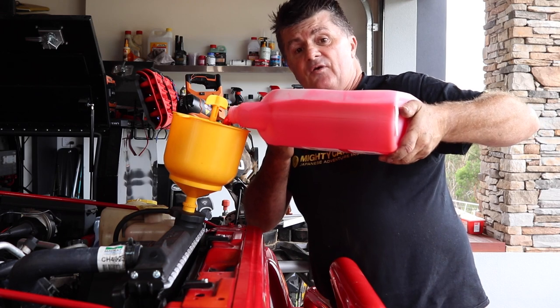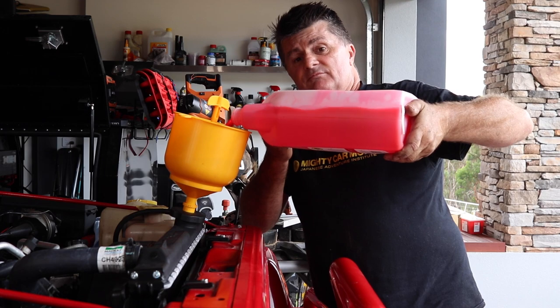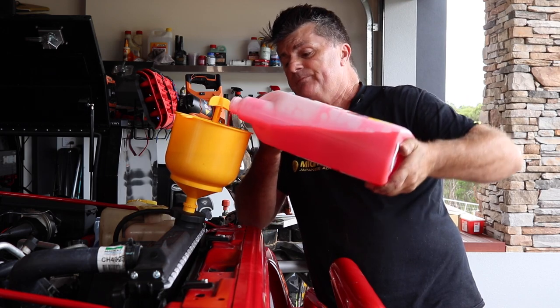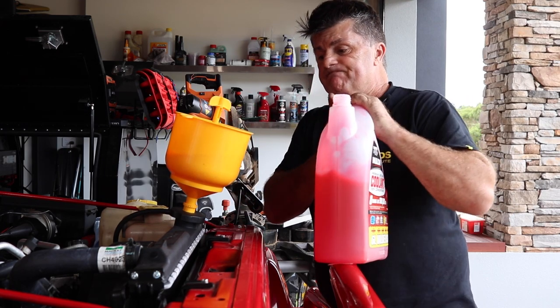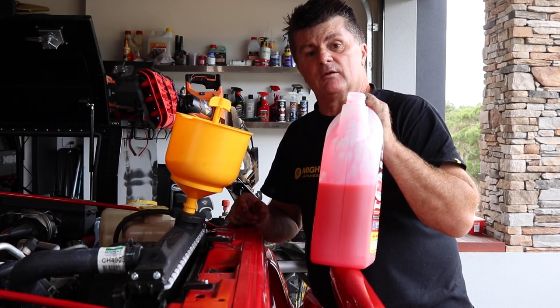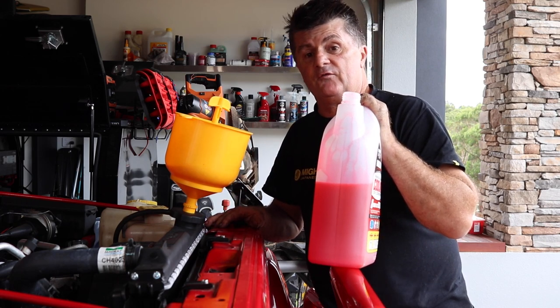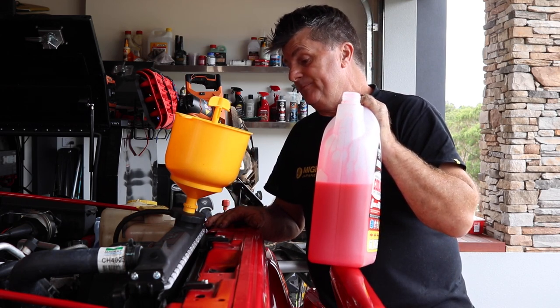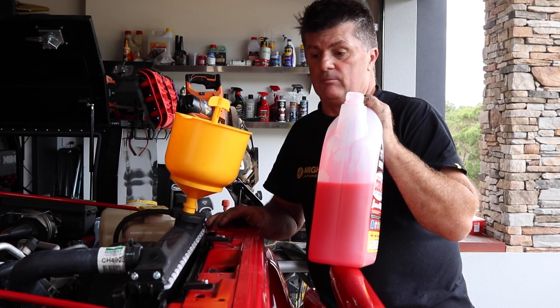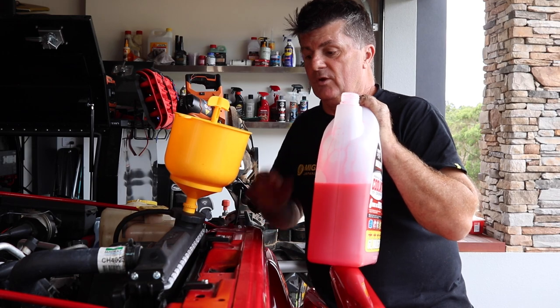So that's everything back together. We just need to fill it up full of coolant, run it, make sure there's no air bubbles in the system, and check everything over that it's okay, but should be fine. It's gone together quite simply. It's taken me a few hours. I've taken my time with it, but it's a fairly simple job, but hopefully we'll get another 200,000 Ks out of the cooling system on this.